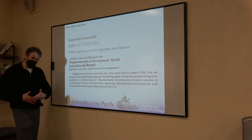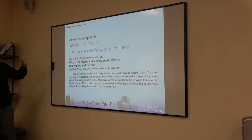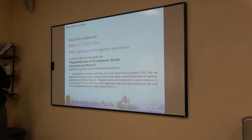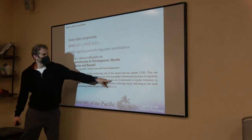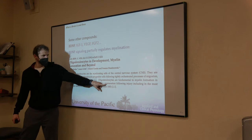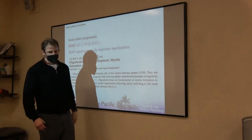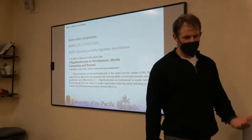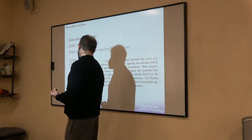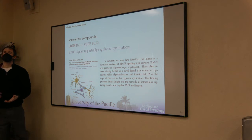Now, myelin, the growth of myelin. Oligodendrocytes, these glial cells, right? These are the myelinating cells of the central nervous system. So if you're going to grow myelin, develop myelin, this is critical. These are fundamental to myelin formation in the developing CNS, central nervous system, and critical for myelin regeneration following injury, including the most common demyelinating disease, multiple sclerosis. So these things are critical. How do we modulate their activity? BDNF is one way.